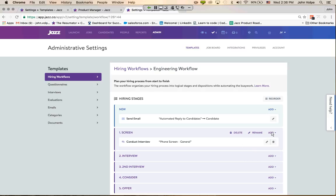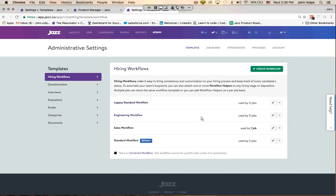So if you have Jazz Post and you have not added on the ATS bundle, you do not have the ability to add workflow helpers. You also can only have one workflow in your account. Again, you can customize that and change and reorder the stages, but you will not be able to have workflow helpers on the Post plan.